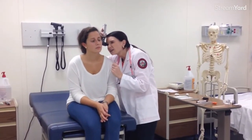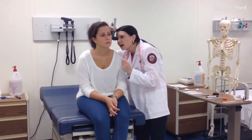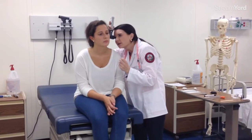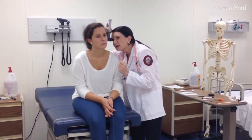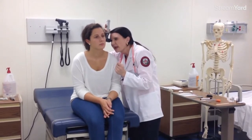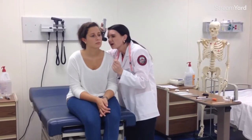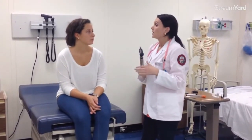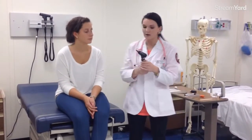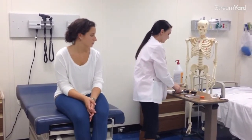Okay, your ear canal has no obvious lesions, bleeding, discharge, or redness. Your tympanic membrane is pearly gray, shiny, and translucent. Your umbo, manubrium, and short process are visible. And your cone of light in your left ear is present at 7 o'clock. And then I would do the same thing on the other ear, but the only difference would be that the cone of light would be at the 5 o'clock position. Okay. Throw that away.